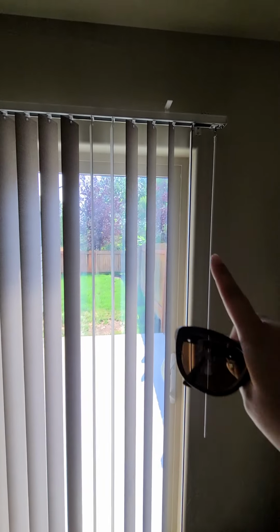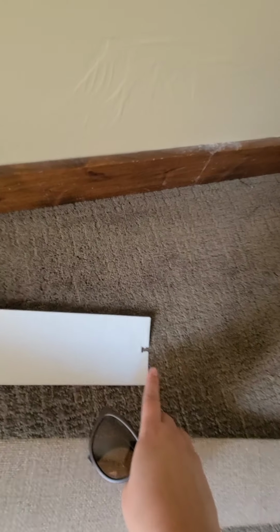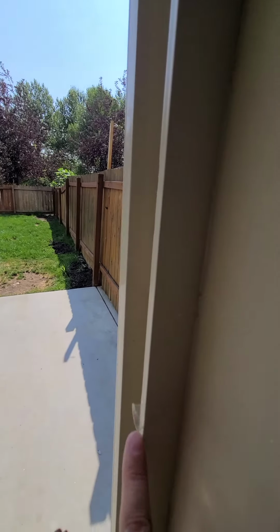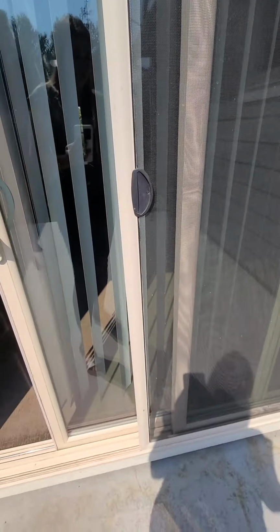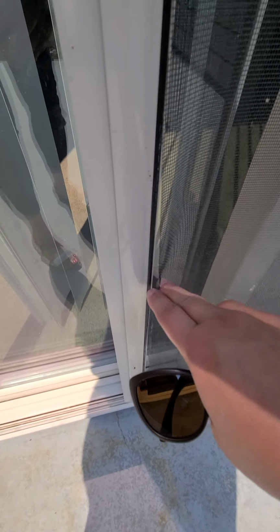This is the valance that covers this top row of the door here. There is one slat that's missing, and it's just broken at the top. You can see that there, so it won't clip back in. So we have tape on the door frame. The screen, she's kind of fixed it a little bit, but we're going to get new screen material to just put back in there. They had duct taped the screen in this bottom hole, and so now there's sticky duct tape all over the door frame.